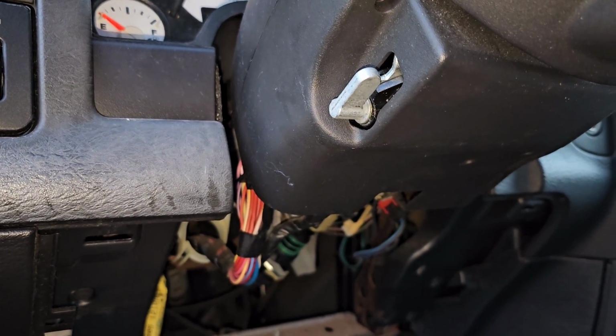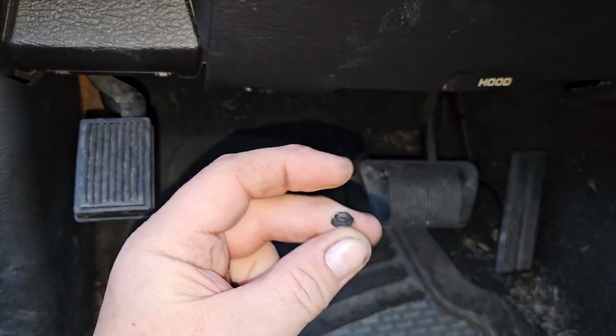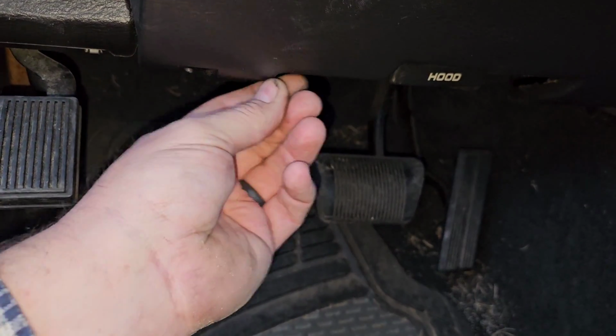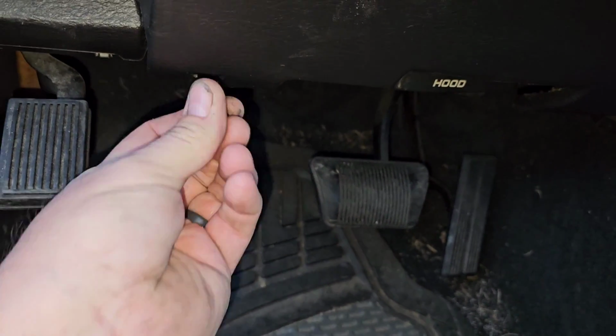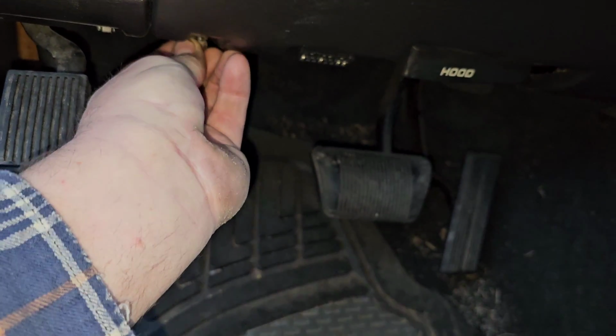Okay, screws are in the trim cover, and this lower panel, you just catch those top clips, push that in place, and then you catch the bottom screws. The bottom screws in this are Phillips. I don't know if it's supposed to be Phillips, but they are Phillips on this one. So basically, get it up to where it belongs.